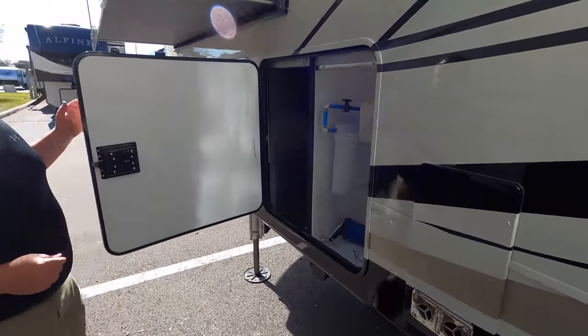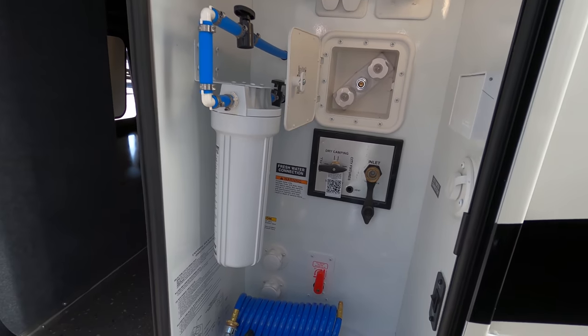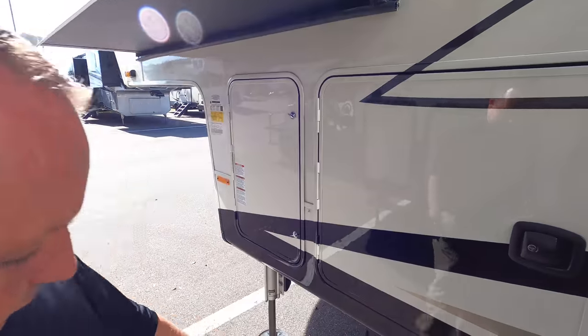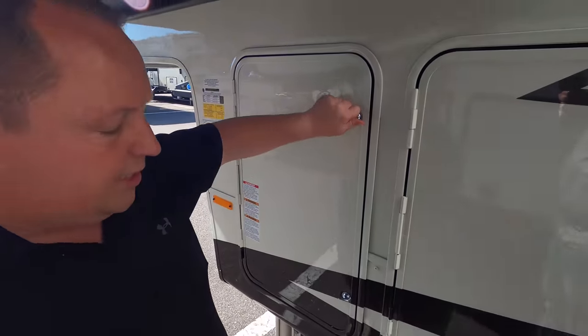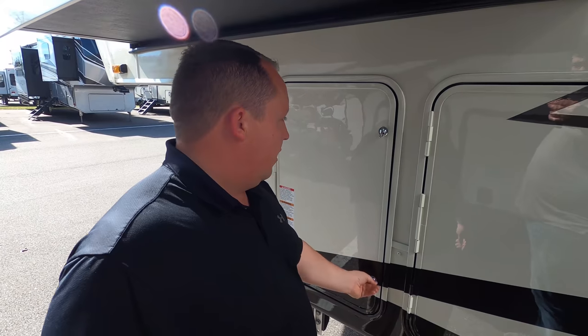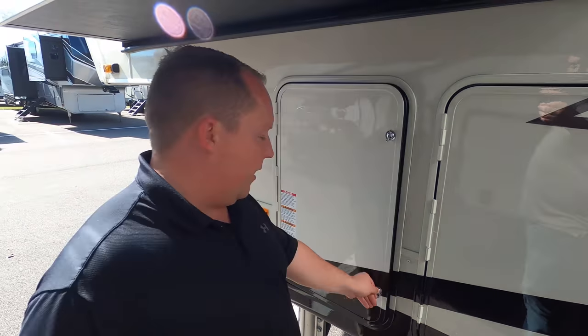We do have the other side of your storage. Here's your outdoor shower, city water connection, potable water fill. Potable. And then look at that. Down there, that's where you store your stinky slinky. Okay. And then here is your propane, other side.